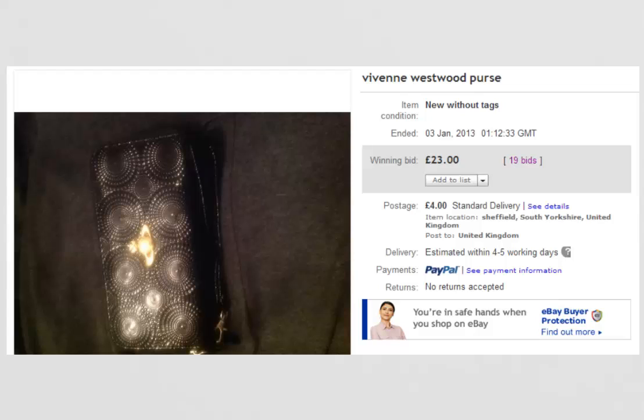This is too dark. They've left the flash on with the camera. They've taken it in the evening, so the flash is bouncing off the item itself. And the shiny Vivienne Westwood logo, it's not in focus. It's just generally a bad picture. This is what I mean about it being difficult when you take a picture in the evening.